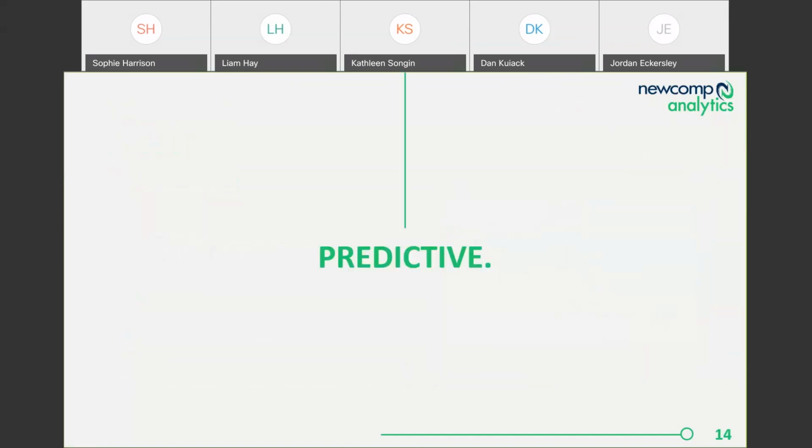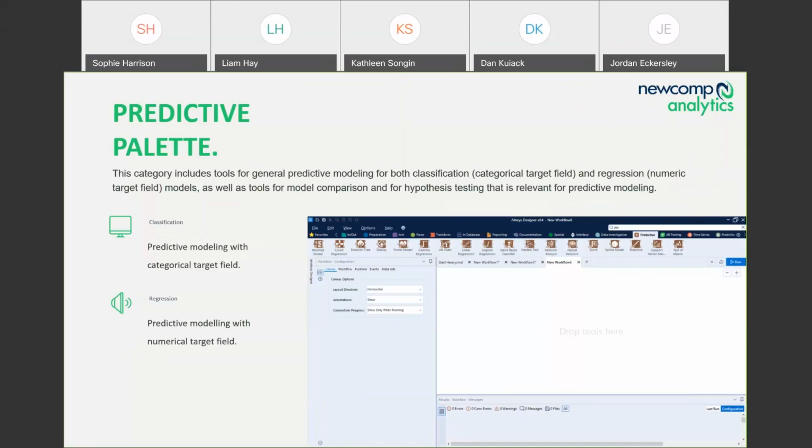Under the predictive palette, like I mentioned, we have a variety of tools all split up into classification and regression. So either looking at a categorical target or just looking at a numerical one.